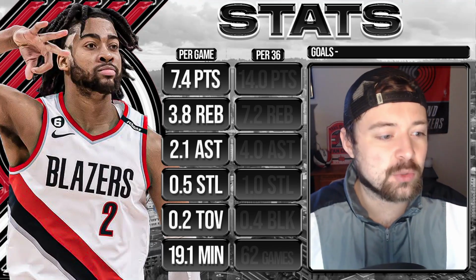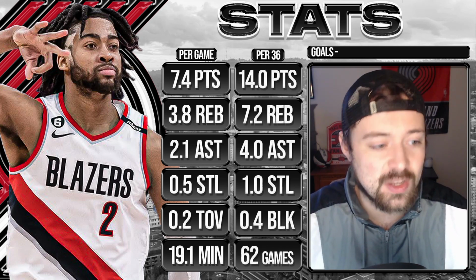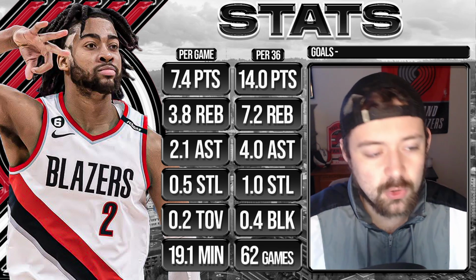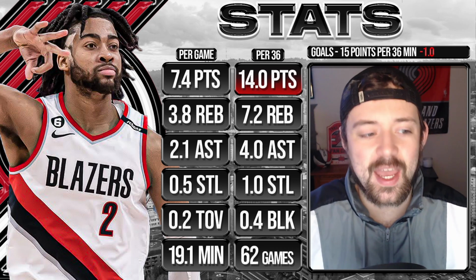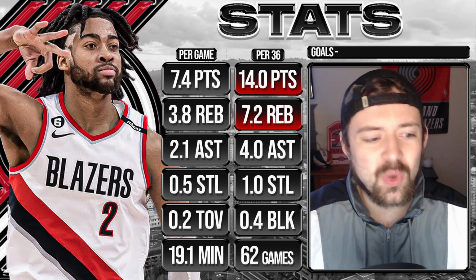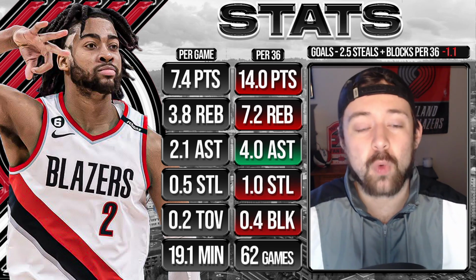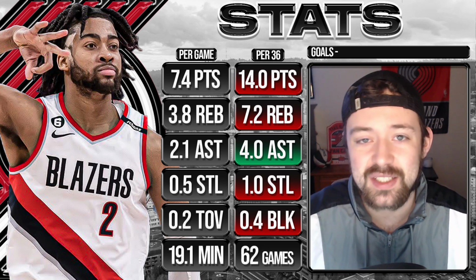This season, Trendon Watford played 19 minutes a game in 62 games, averaging a shade over 7 points, almost 4 rebounds and 2 assists. Per 36, that extrapolates out to 14, 7, and 4. My goals for Trendon Watford on a per 36 basis were 15 points. He was a shade under that. 9 rebounds. He did struggle in that department. We'll talk about that. And I also wanted to see him get 2.5 steals plus blocks, as last year he had 2.2 of those. He only had 1.4 steals plus blocks per 36 this year. Trendon Watford was not a defensive playmaker.